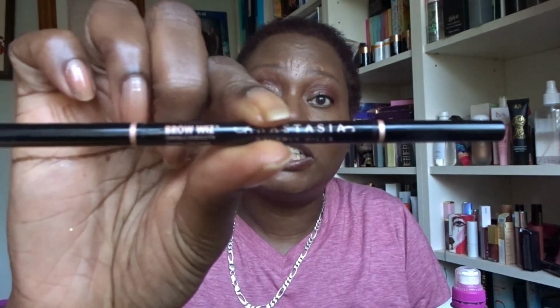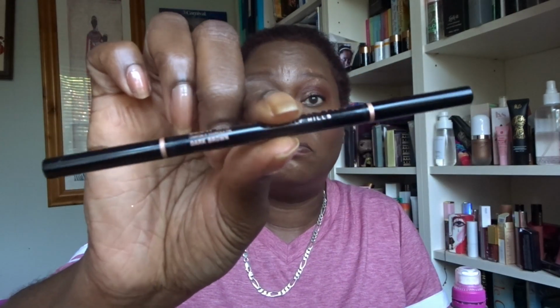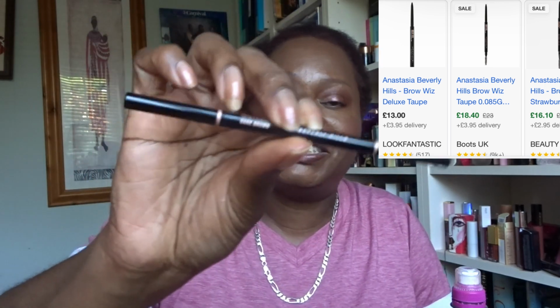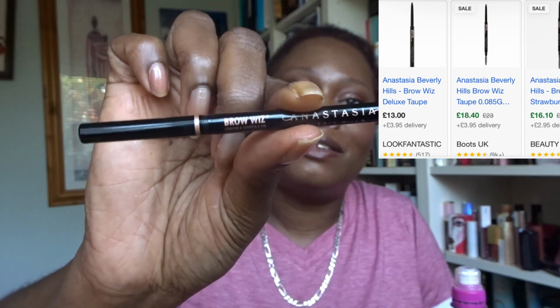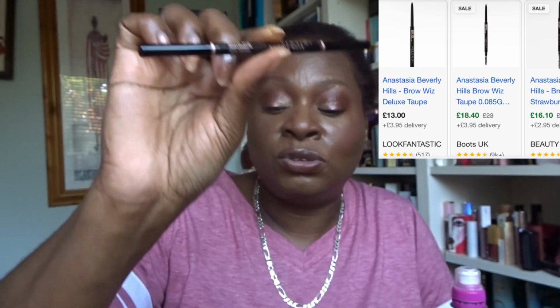Okay, right, so we've got a brow pencil here from Anastasia Beverly Hills. I think it's the Brow Wiz they call this one. Yeah, it's a Brow Wiz, and it's in dark brown. Just perfect for me. Absolutely love this. I go for a lot of brow products. I'm surprised I haven't come across any more brow products since I started this actually. But yeah, this Brow Wiz is just perfect. Dark brown, all good. Used it all up, nothing left. No issues with that at all.